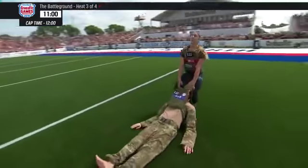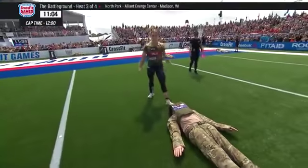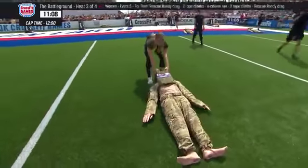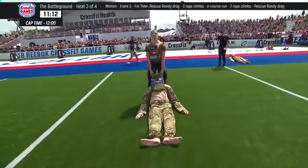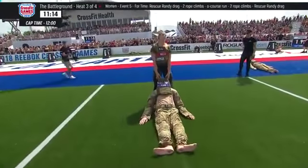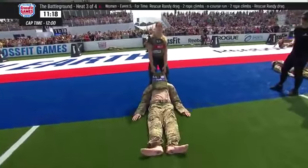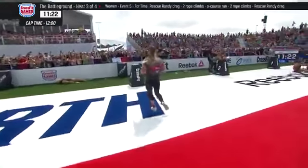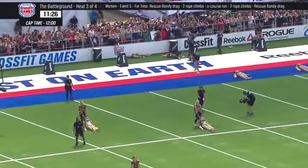1 minute until we hit the 12-minute time cap. And Brooke Wells just about out of gas. She's going to take a break. Cassidy Lance McWhorter and Margot Alvarez are also on their dummy drag, as is Carrie Pierce. But Wells is in the lead, not in danger of surrendering that right now. And Brooke Wells is in. Third in the heat right now, fourth in the event.